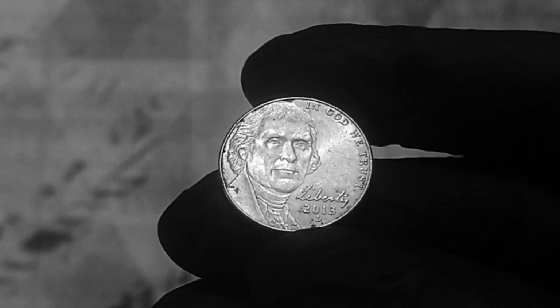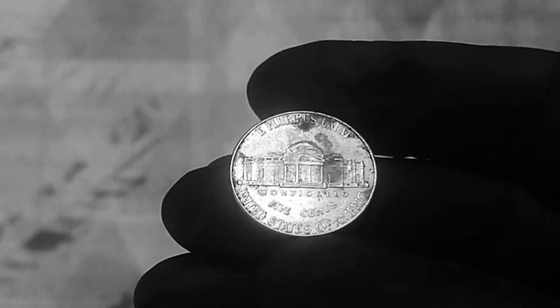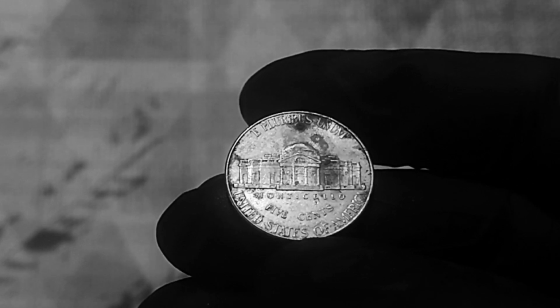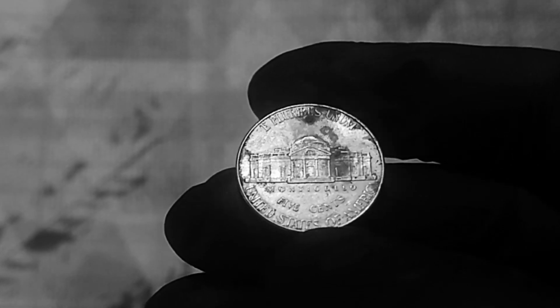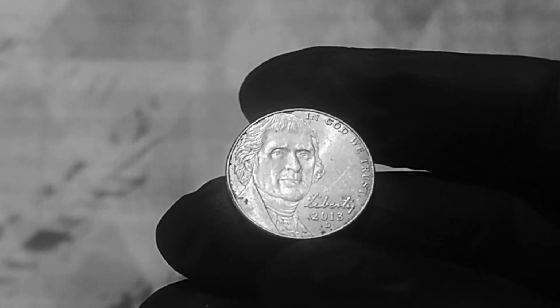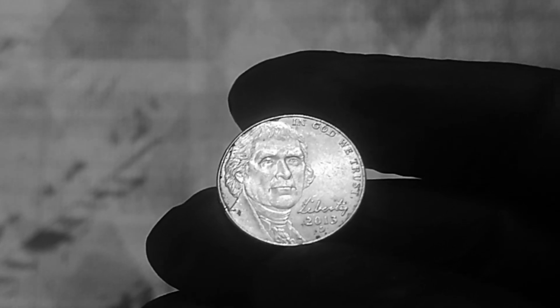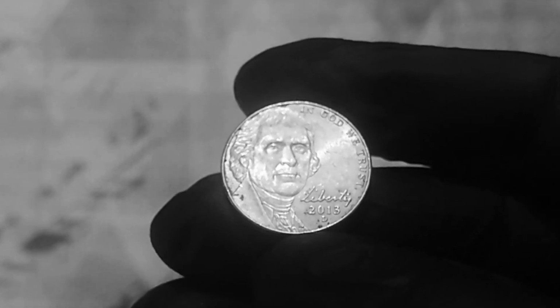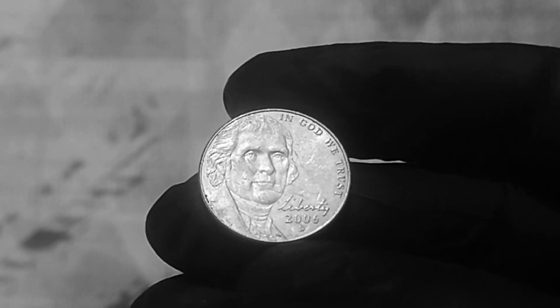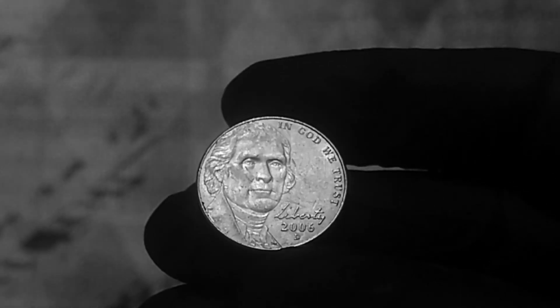Thank you for joining us as we explore this captivating story of the 2013 D nickel, and we hope this inspires you to look at your pocket change with a renewed sense of curiosity and wonder. After all, the next error coin you encounter could hold untold value, waiting to be unlocked through your keen insight and passion for collecting.